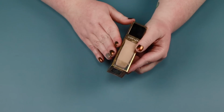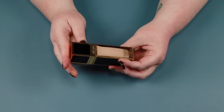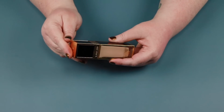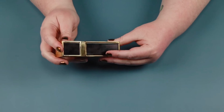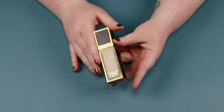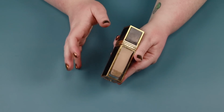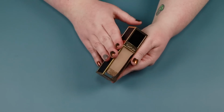And yeah, I don't know. I'm sentimental about this because Mel sent this to me. And maybe I might hold on to it. I want to hold on to it for all the reasons of not using it, just because she sent it to me. Anyway, this is something that I would check out again, just in a better color.